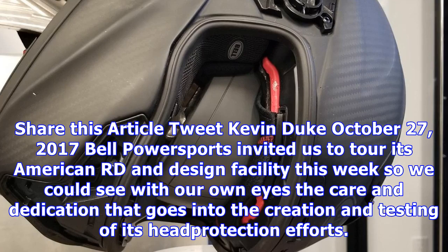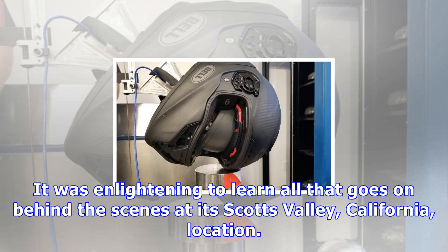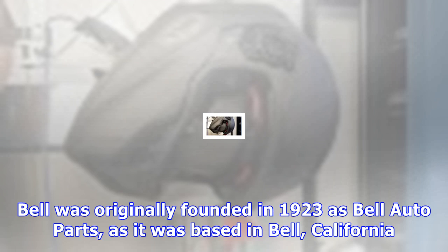Bell Power Sports invited us to tour its American Road and Design facility this week so we could see with our own eyes the care and dedication that goes into the creation and testing of its head protection efforts. It was enlightening to learn all that goes on behind the scenes at its Scotts Valley, California, location.